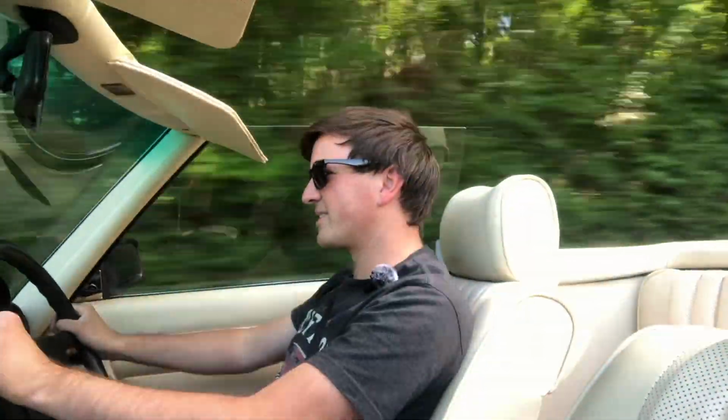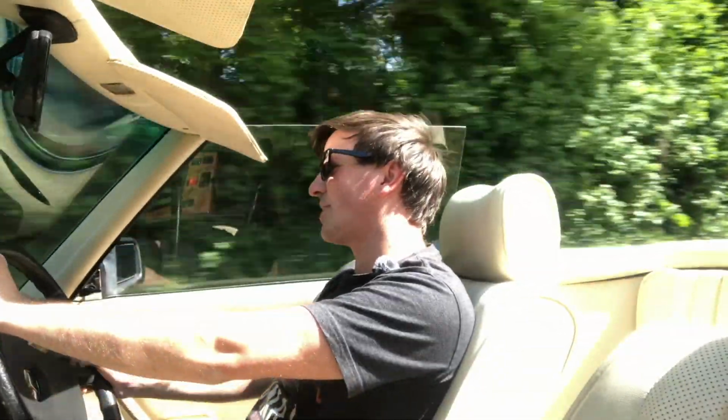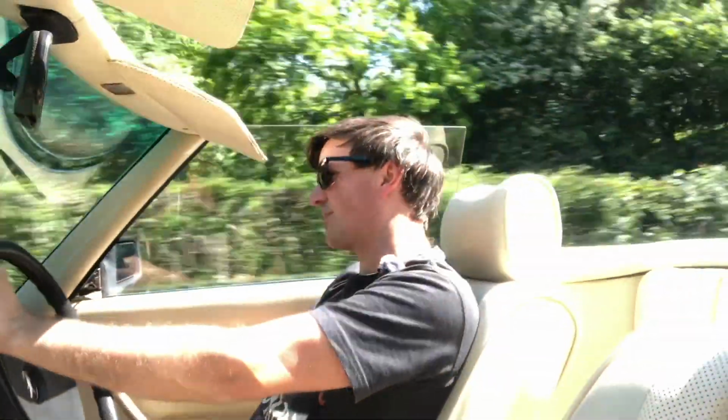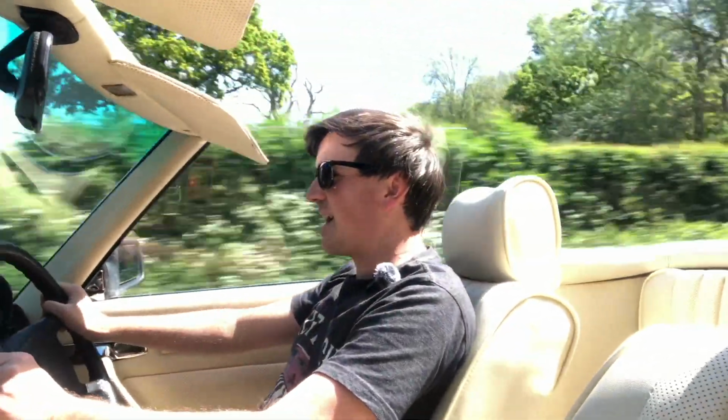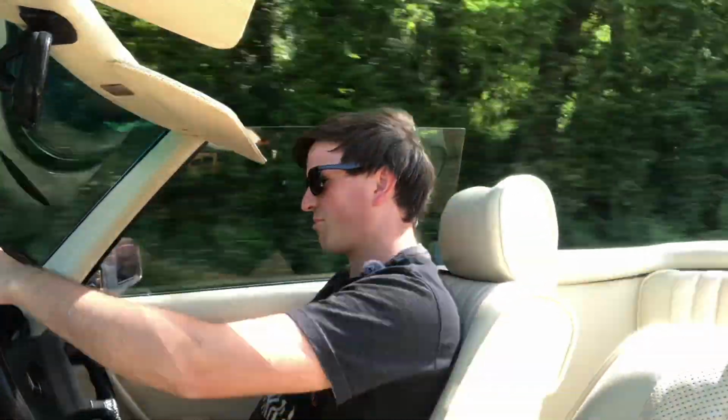Lovely driving roads. I'm not really pushing the car. It's not that type of car that wants to race around. It's just a really good cruiser. This is just one of the best things in life, going out for a cruise in my classic car. I wish I had a picnic with me. That's the only thing I'm missing. Life is very good today.